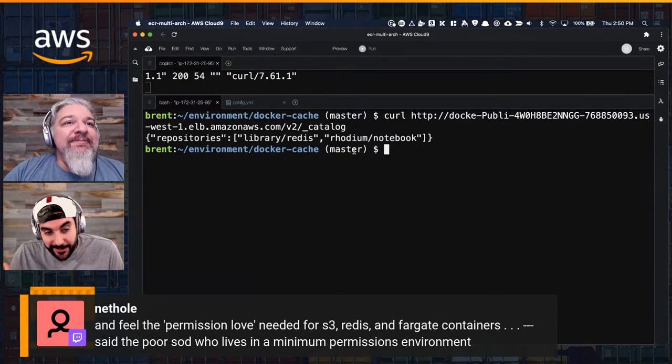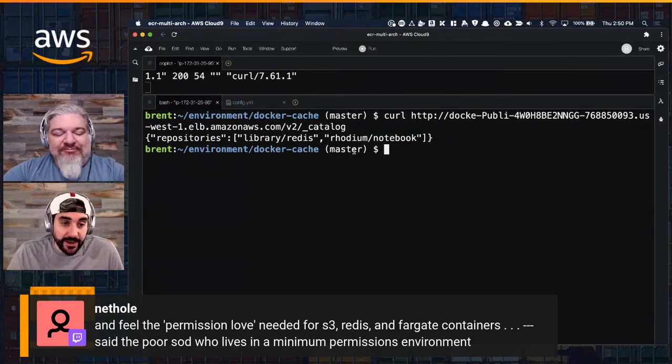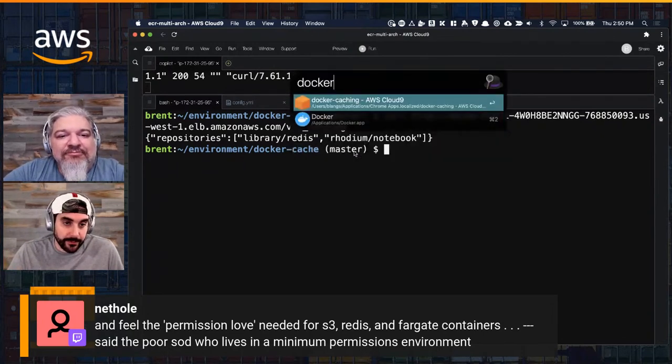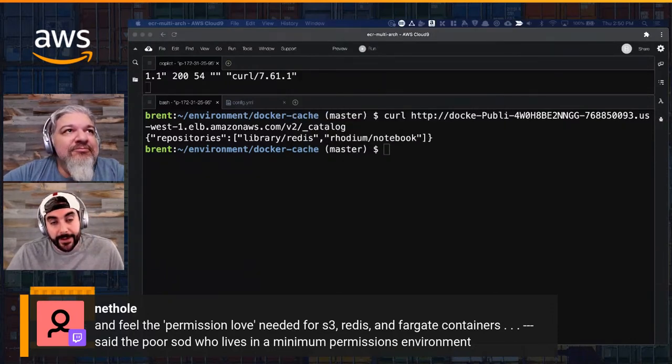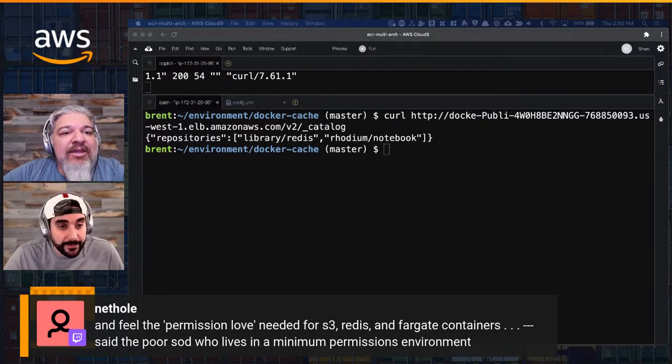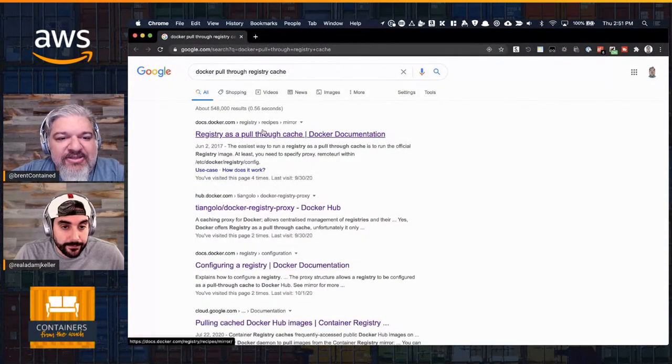There was a comment from Net Hall on the permissions, but keep in mind, whether it's EKS or ECS, for EKS there are IAM roles for service accounts. So whenever you're running this, you attach an IAM role that gives it the minimal permissions that it needs. Yeah, and I was going to point out that Docker even documents that.